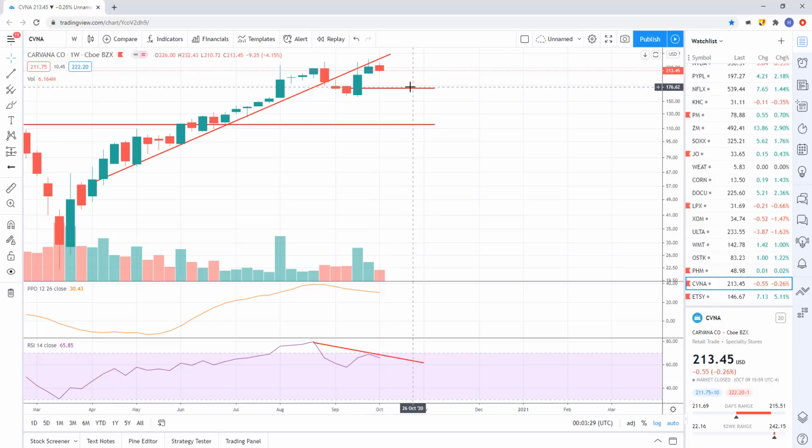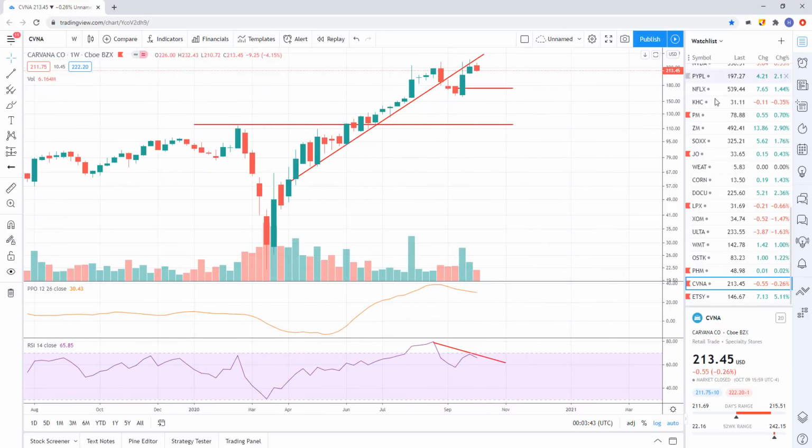There's a gap there on the daily at 174.89. So I think we're heading there. I don't know if it's going to be next week or the week after. I don't know when. I just know that this chart tells me that we're heading down there. So I'll be watching for that, and possibly a lot lower, but there should be a reaction around that gap at about 174.